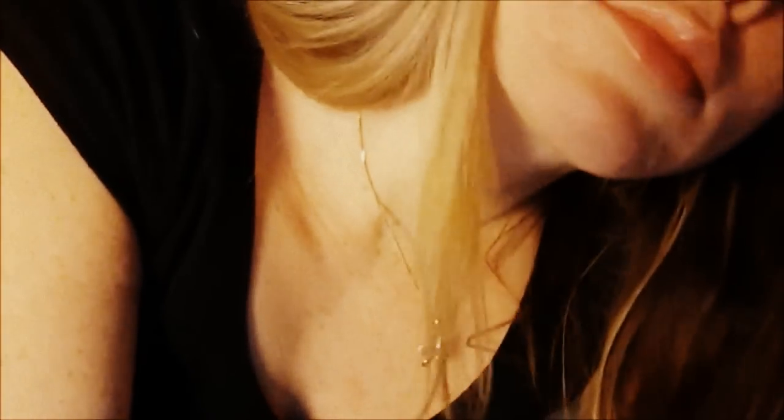A little waxy buildup in here, and a little bit of dirt on this side. And let me just take a look on this side as well. Okay. On each side of the ear.